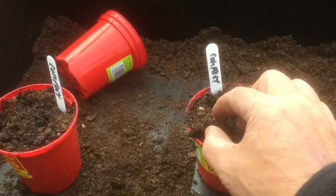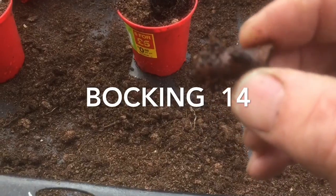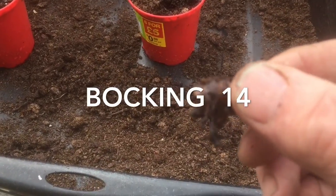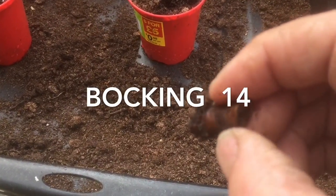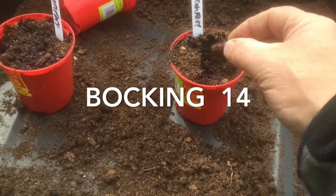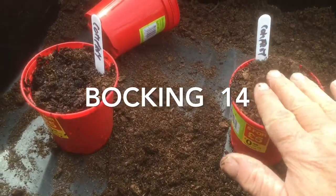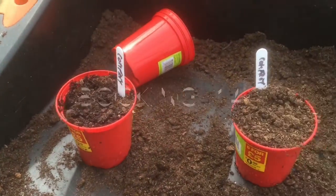Give me this piece of comfrey. He reckons it's one of the best you can get. I can't remember the name of it now, but I will find it and put a name underneath it on the internet. So I've sliced a bit of the roots. I'll put them in these pots to see if they take, but apparently it's very good. So I've planted two of them. I'll water them and see how they go.